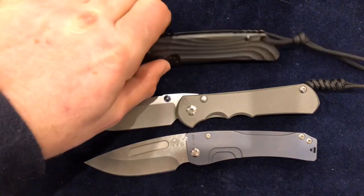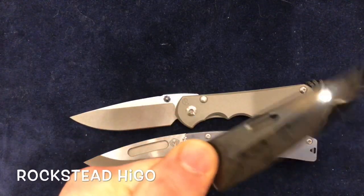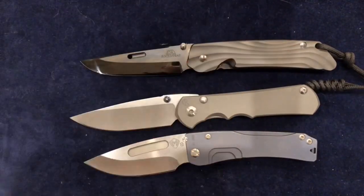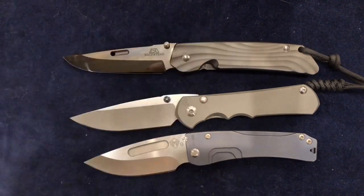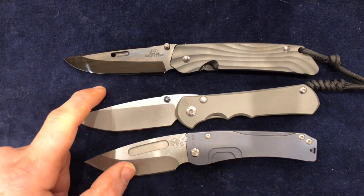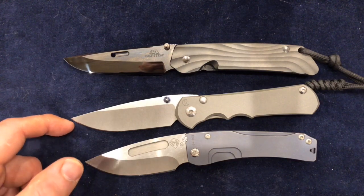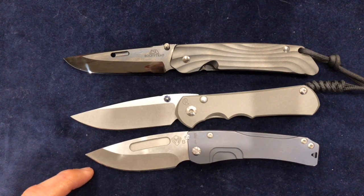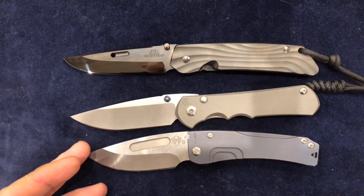So the third one here is the Rockstead Higo, which again is a titanium handled frame lock knife. This one has an 89 millimeter blade, so it's 4 millimeters shorter than the Insingo and 1 millimeter shorter than the Medford. So although it looks like it's got a really long slim blade, the Medford is actually a millimeter longer.